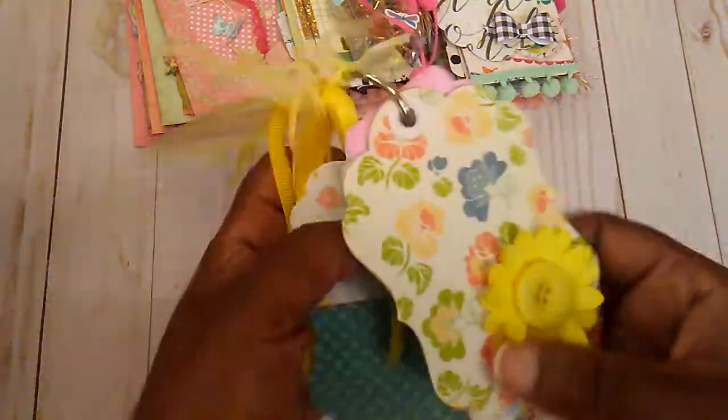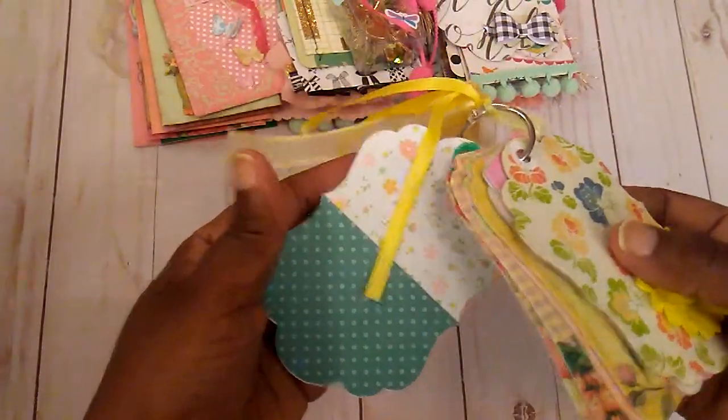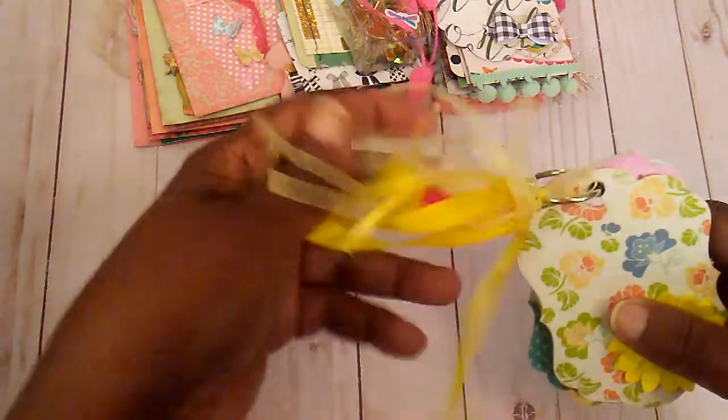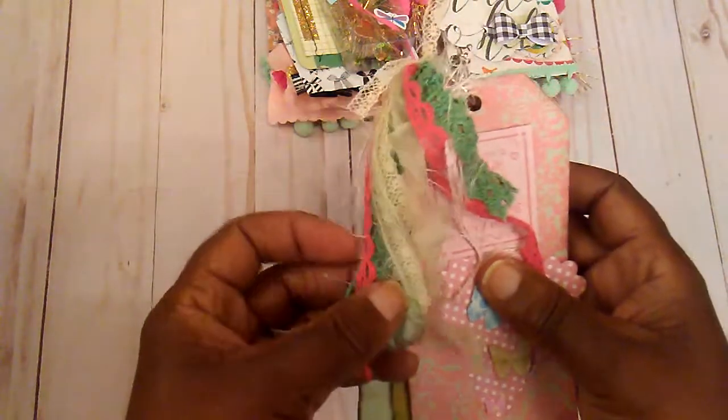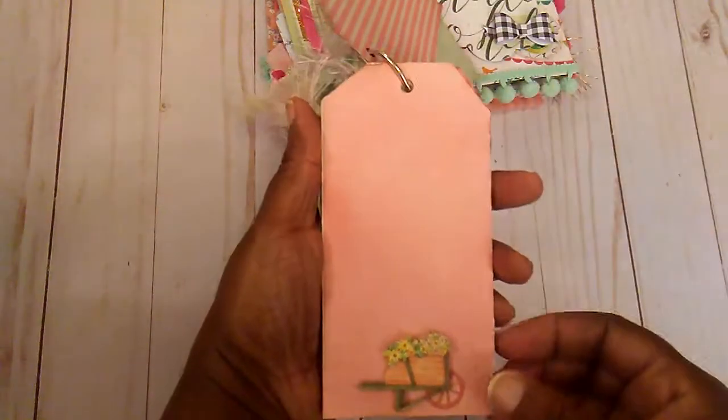And then I have four little tag books. This one is just plain with different little tags. A little tassel with some pom-pom. This one here also has a cute little tassel. And this one is kind of like a little gardening book. So I really think you're going to get your money's worth.